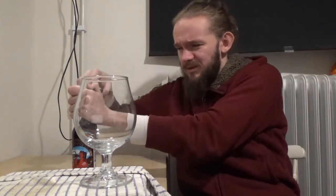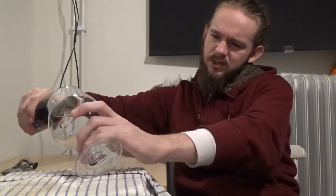So let's get this guy out and we'll get on with the tasting then. As you can see, a nice little bit of smoke on the opening there as we get the beer out, and we'll stick it in the glass.